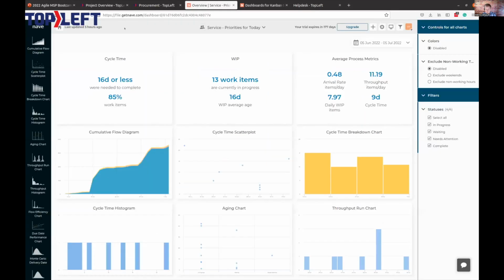That is with a company at getnave.com. I'll explain at the end how we actually integrate with them. But basically the idea is that they have dashboards. All the data that's here right now comes out of one Kanban board in TopLeft. So there's a one-to-one relationship between the dashboards they have and a Kanban board that you would select from TopLeft. Let me take you through some of the charts they offer here. Oh, and by the way, you might see in here a list of statuses that are available.